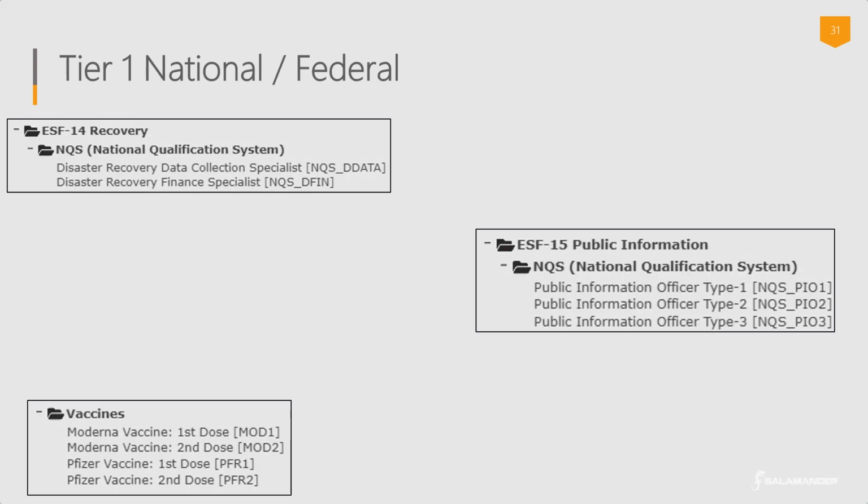So again, it's just pulling those actual qualifications into that wizard, or you can go directly into that person's profile and then add the qualifications directly from there. So that's what this vaccine folder is all about.